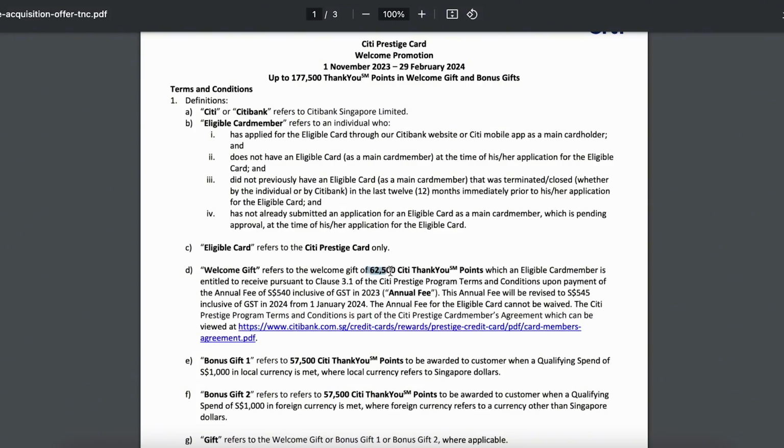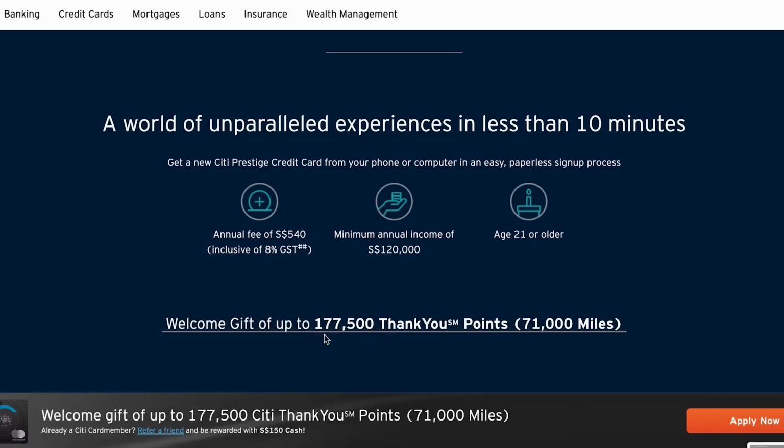And you will get 62,500 thank you points as a welcome gift upon paying the $540 annual fee, and 57,500 thank you points for paying $1,000 of local currency qualifying spend, and another 57,500 thank you points for $1,000 of foreign currency qualifying spend. So if you add up all the points together, there will be 177,500 thank you points, which is equivalent to 71,000 miles.